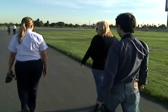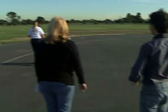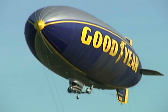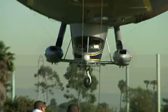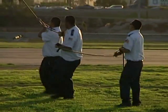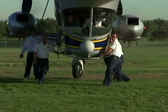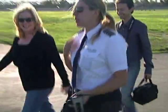We started walking towards the landing pad as the ship returned from an earlier flight. The landing is executed with the help of about a dozen crew members on the ground. As the blimp came down, the crew grabbed the mooring lines, then the gondola itself. Kristen then led us to the ship.